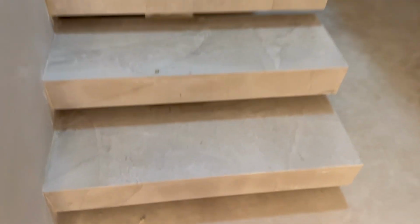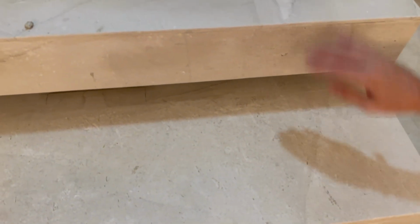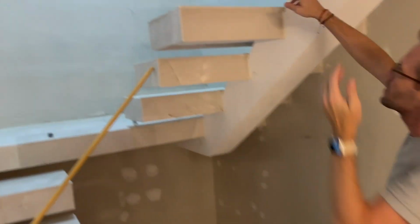Yeah, and then here's the stairwell from downstairs. So that's the stone that covers the old stairs. Yeah, it's kind of got a leather finish. Yeah, I would say leathery. I think it is good leather finish. Let's talk about this here.